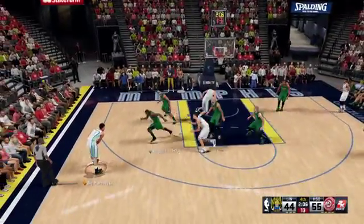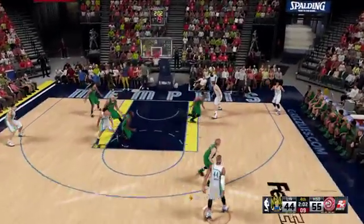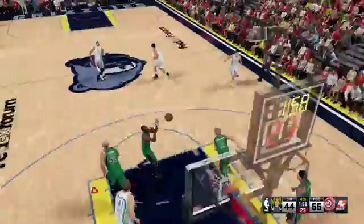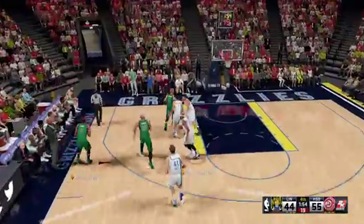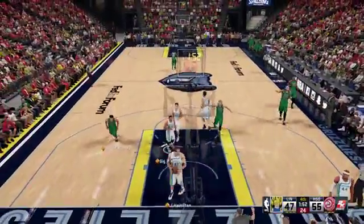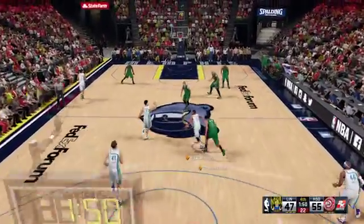Pass to McCullough. Dishes it to Cunningham. Here's Frazier. No good from outside. Not good shot selection. Long range and a defender all up in your jersey. And, you know, that's just the kind of defensive work he's known for. I mean, he can take that shot away from you and does it more times than not.